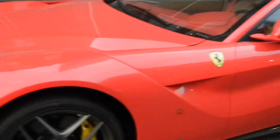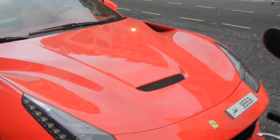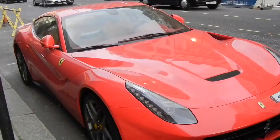I mean, I like it. Red with the yellow brake calipers. It's got a Qatari plate. And what's more to love? People say the FF is better, but in my opinion, you've got to have an F12. So I'm just going to head over to the Dorchester really quickly.